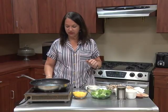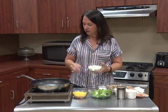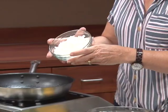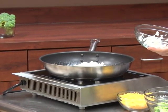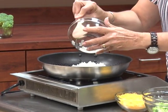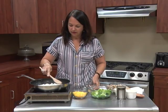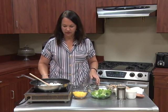So the first thing you're going to do for this recipe, which is a very simple recipe, it's not going to have a whole lot of ingredients, is we have about a medium-sized onion, and I have diced it up really nice, small size. This helps it, to me, cook a little bit faster. So I'm going to go ahead and put those in and get this going, and I'll tell you a little bit more about what's in the recipe.